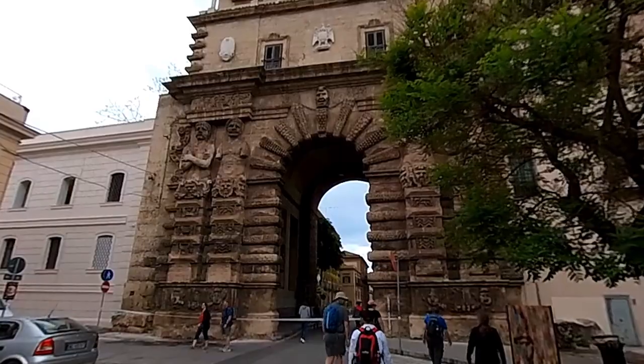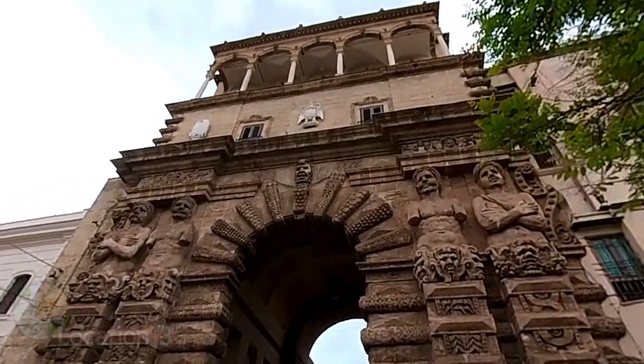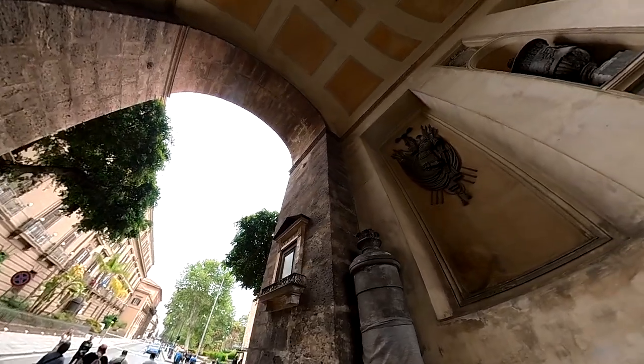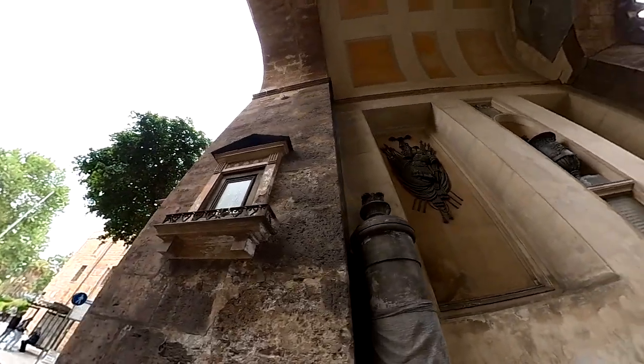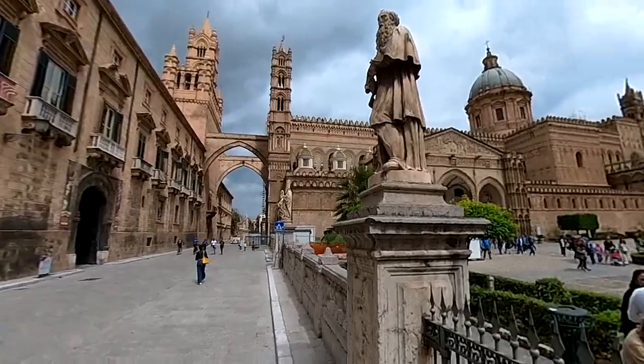If you're going to have a location for an earth cache, what better way to do it than this? Wow, that's awesome. After Charles V's conquest of Tunis, the emperor entered the city through this gate in September 1535. In order to commemorate this event, the gate was rebuilt in a more sumptuous style. The original gate was built in the 15th century.